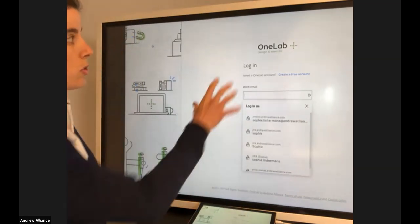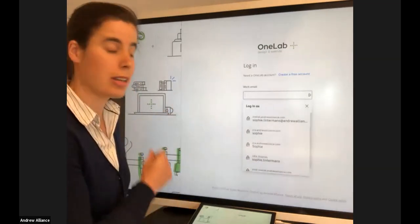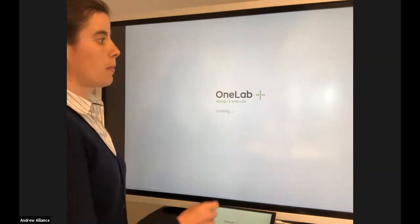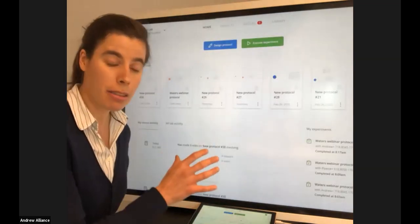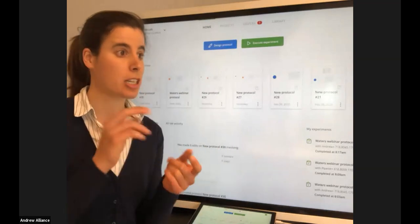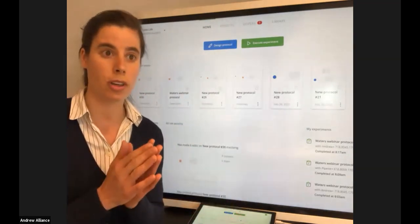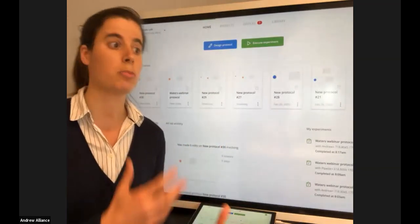So let's go. So you see here now on the screen, we're in OneLab. I already have a username, so I will sign in right here. One important thing to notice is as soon as I'm signed in, anything I do in the OneLab software is logged under my name. Any protocol I design, any experiment I execute, any device, so robot or smart stand I use. Today we will know Sophie used this on the 28th of February to do this particular experiment.